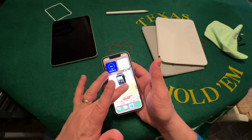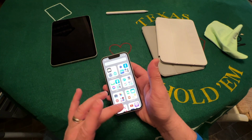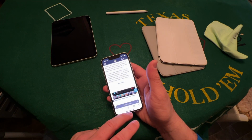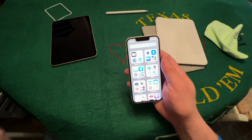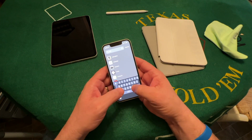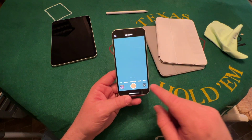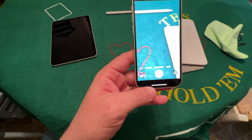But you can see how fast this thing goes, how fast it jumps in and out of the apps. You can see it's really fast. Swipe in and out. It is a really solid phone. Using the app library, I can search. I'll show you guys the camera and the different features inside that camera. So, the different modes, if you can see here, we're going to try to focus in on there.